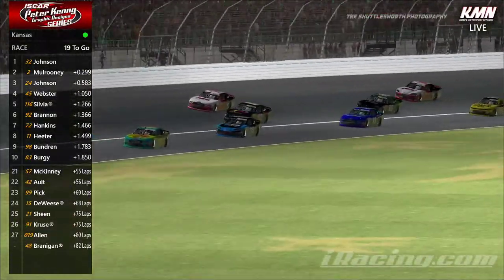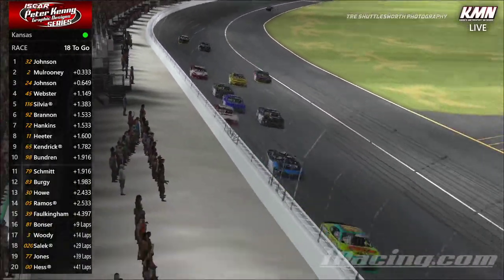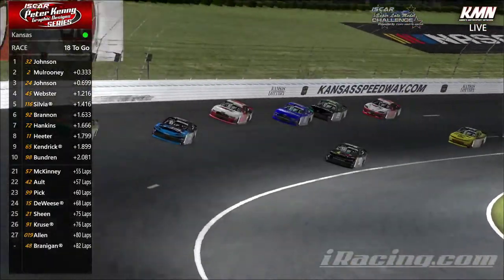Oh, Connor got a bit sideways. They're three wide as Heater makes himself to the low side. Well, looks like he backed out of it. It slots right in behind. I think it was the 72, Kaloa Hankins. He was rolling up right against the wall.